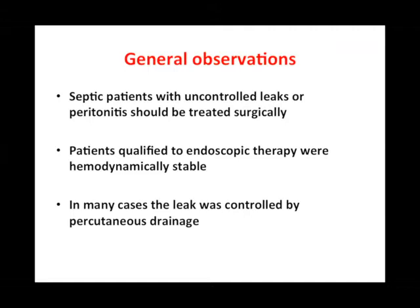So some general observations in this meta-analysis were that septic patients with uncontrolled leaks or peritonitis that should be treated surgically, and patients that are usually taken for endoscopic therapy were all hemodynamically stable. And in many cases, the leak was controlled by percutaneous drainage.